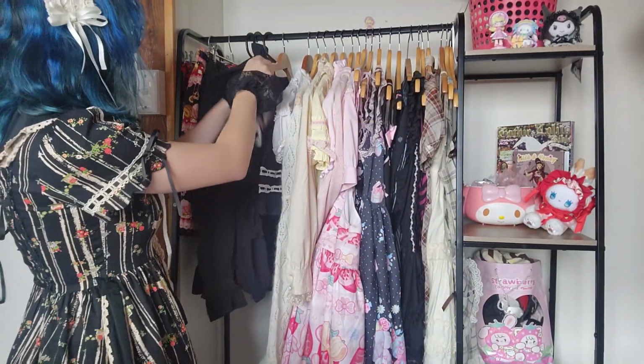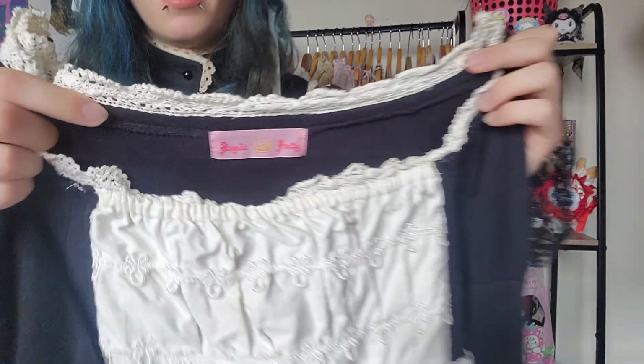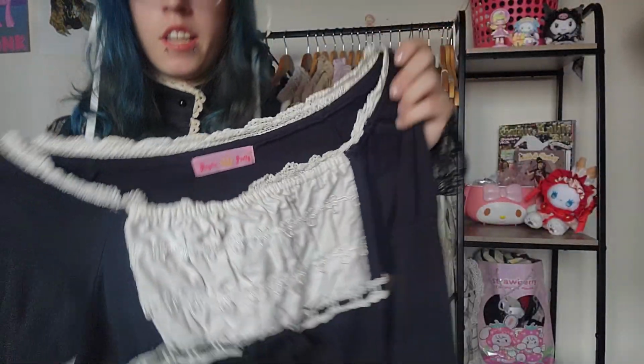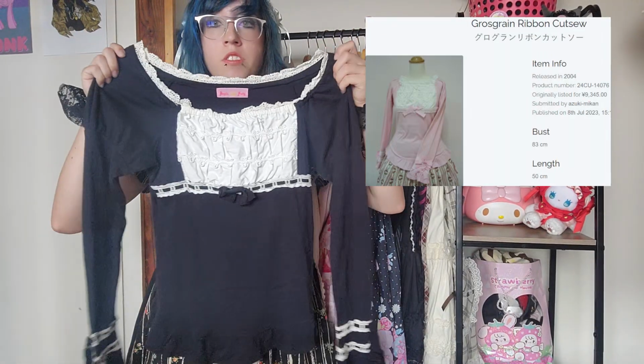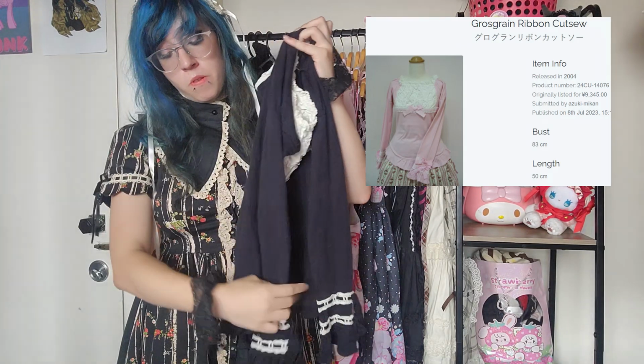I do have something interesting in my Katso section, because this is a freaking old school, well, I don't actually know how old it is. I'll put the info on the side if I can find it. An old Angelic Pretty Katso. I love the details of this. The lace is so beautiful.